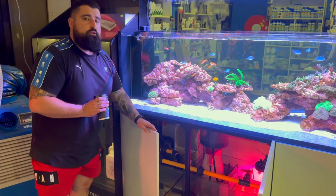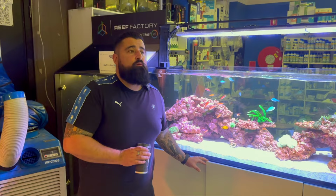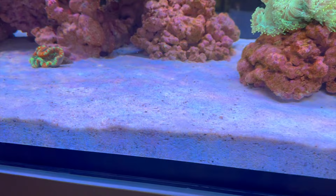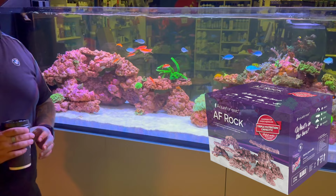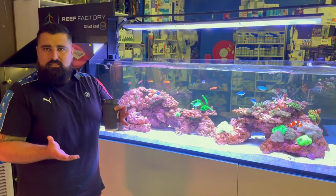That is coming soon. Now this system, from the sand to the rock to the supplements to the water even, everything, all Aquaforest. We just did it with Aquaforest time. So it's a biosand. Yes. They come dry, but they have the chemicals to build up the bacteria nice and quick. Yes. And it's a really nice looking sand, really white sand. Yeah. And this is the Aquaforest rock too, that first time you've worked with that rock, I believe. Never done it before with Aquaforest. And I was even complaining to my supplier, saying I don't like the shapes because it's too flat or whatever, but I'm in love now.